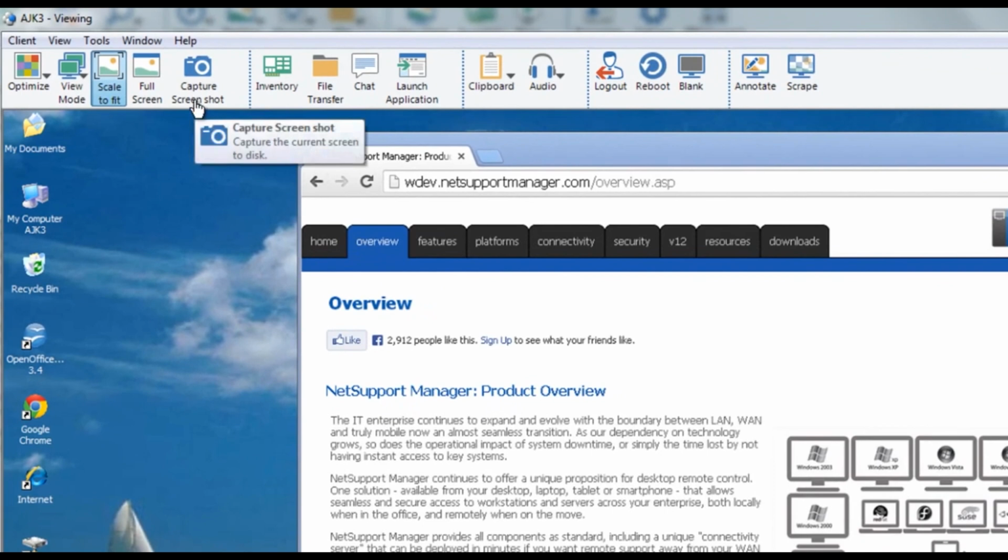Staple of our remote management product is the ability to capture and timestamp a screenshot to keep a record of any activities that have been undertaken. We have our ability to capture a remote hardware and software inventory, which we'll cover in due course, perform a file transfer, chat, launch applications, and the launch application feature can be extremely powerful within NetSupport Manager, as it means we can connect to multiple devices and remotely initiate a setup file or a service or an update without having to visit each PC and run the command locally for each machine.